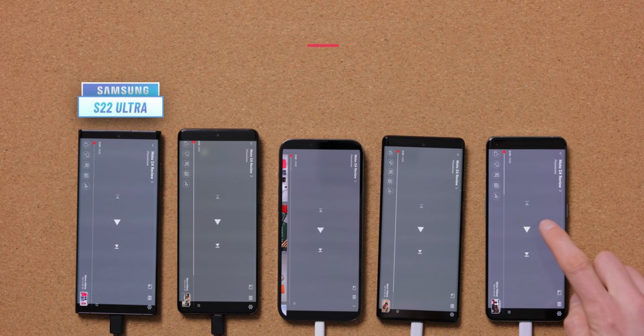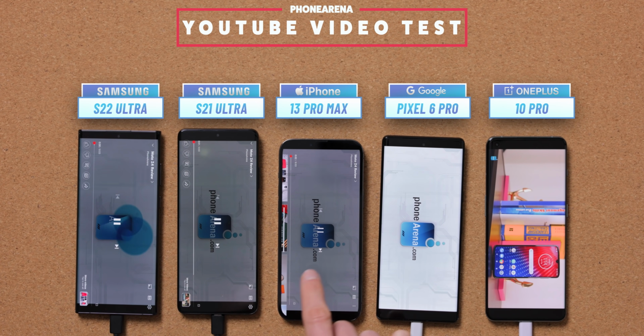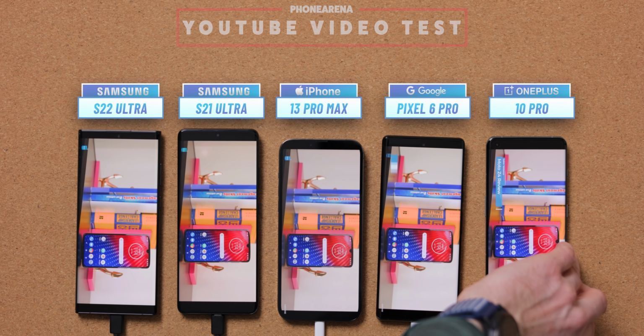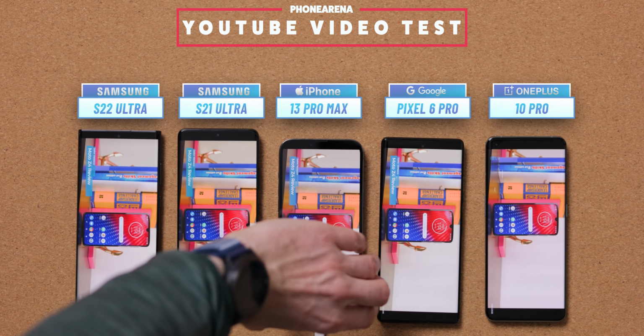But now let's move on to our second test. And here again we have all phones lined up at 100% full battery charge and ready to play YouTube videos until they are completely drained. So we kick this off and they all play back videos at the same time like little robots.